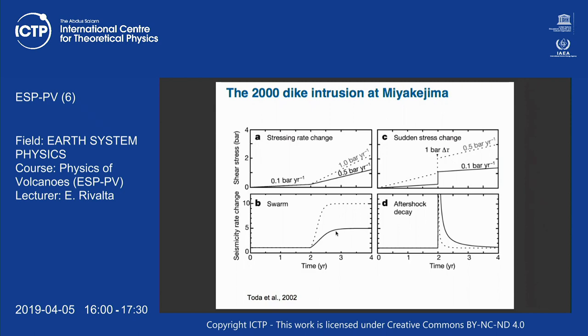And here you can see what happens. This is a simplification of what occurs during a dike. It's not that you really have a different gradient like this, but you have something smoother, it's not a step like in the other one. So you have something smoother for a while that increases the stressing rate, and then you go back to tectonic once the dike is over. And what you have in the seismicity, if you do that, is a swarm of earthquakes. You don't have a main shock aftershock, you have a swarm. Your seismicity rate increases smoothly and goes to a new maximum, a new seismicity rate, and then eventually it will go back to the other thing. So you will have a swarm.